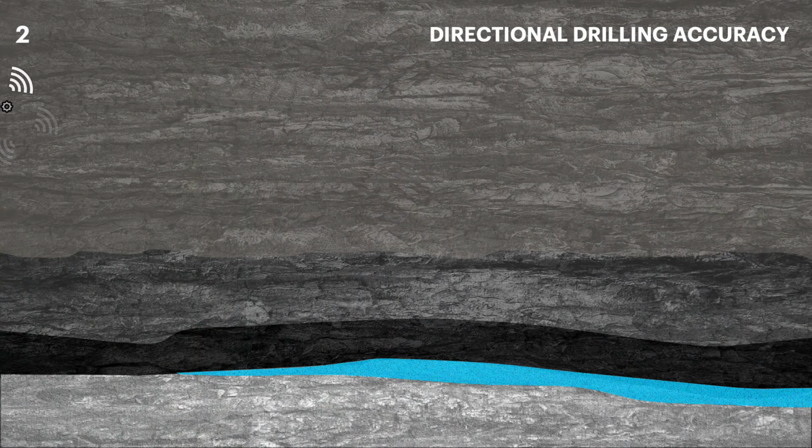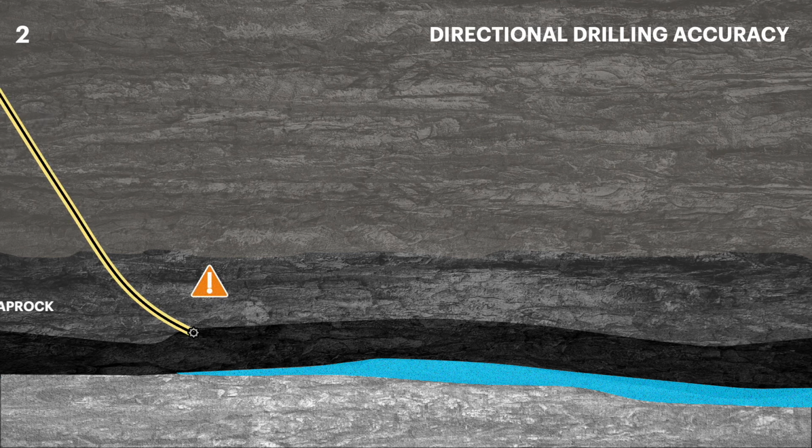2. Greater precision in horizontal directional drilling technology, allowing operators to optimize resource recovery while steering clear of pesky thief zones that suck up steam and block heat transmission.